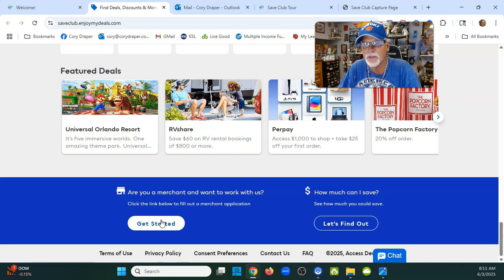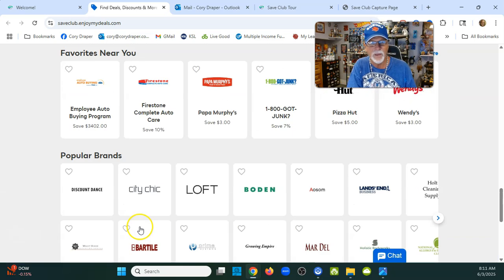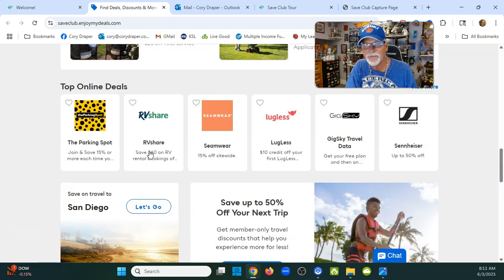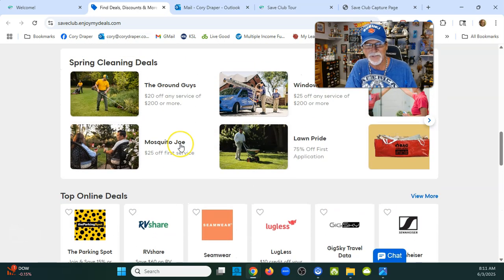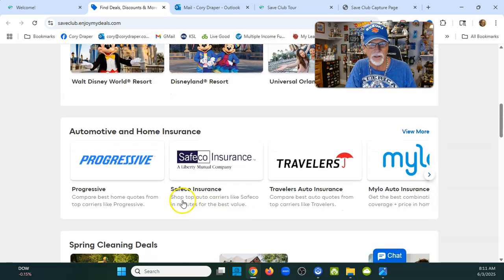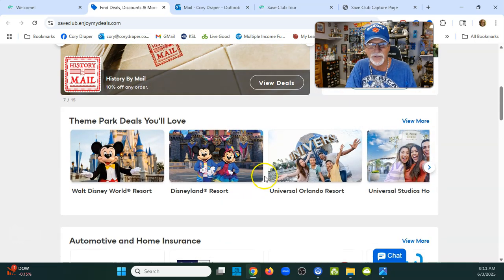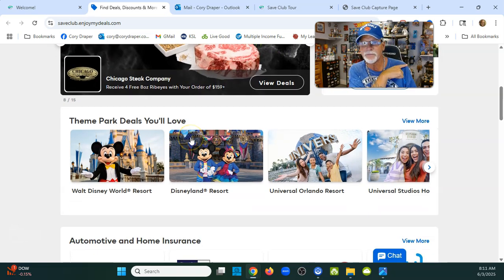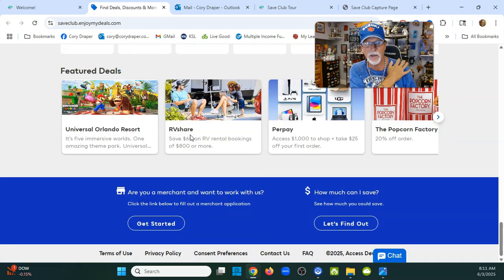You can see there's just thousands and tens of thousands of people already in. The Popcorn Factory, RV, look, Papa Murphy's. Someone here in Utah definitely owns a Wendy's, and Firestone. Maybe you're lucky enough to have a big old car repair place. But I like local businesses too. I'm a big fan of supporting smaller businesses, but you can see big billion-dollar businesses, Progressive, Travelers, if you want to go to Disneyland. But like I said, go to My Deals after you join, go to the bottom and click that, are you a merchant and want to work with us?